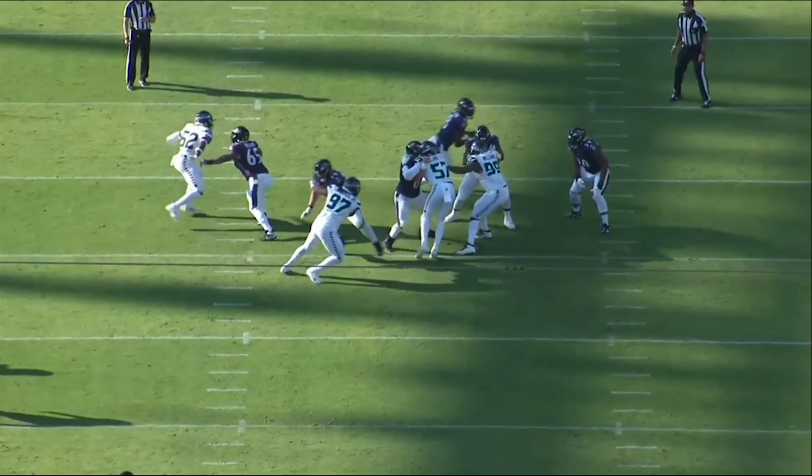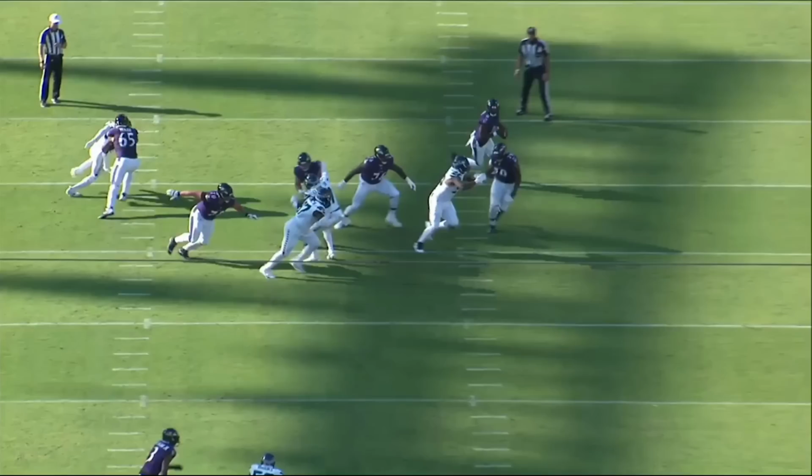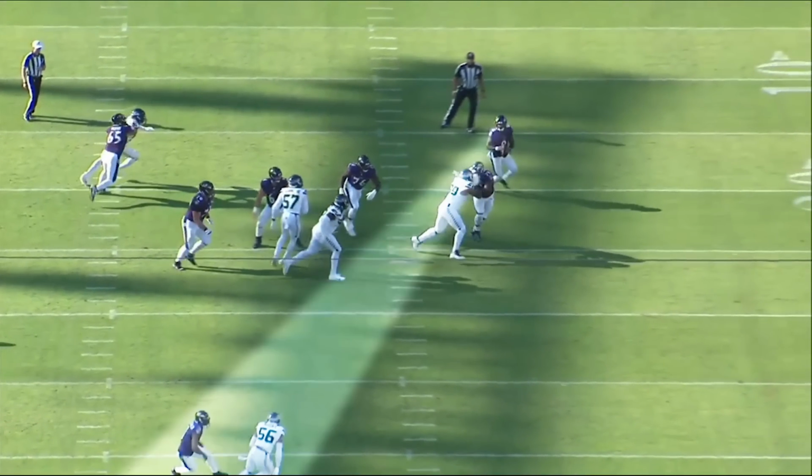Despite bailing left, Jackson's eyes go inside to where Odell Beckham is rather than to the left sideline. From this point of the play onwards, he's under pressure to use the ball, whether that is by scrambling or throwing it. You will see other quarterbacks in this scenario rush their mechanics or make a rash decision because they know they're under that pressure.